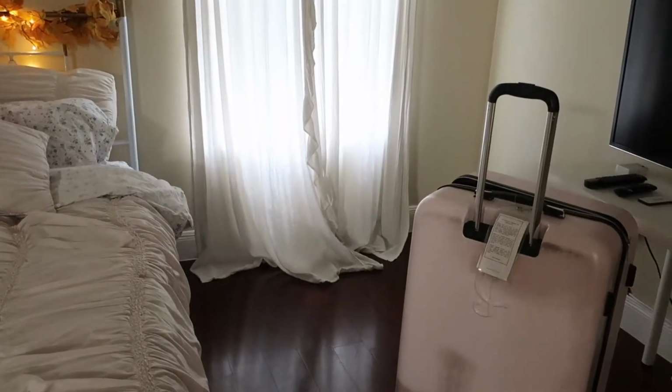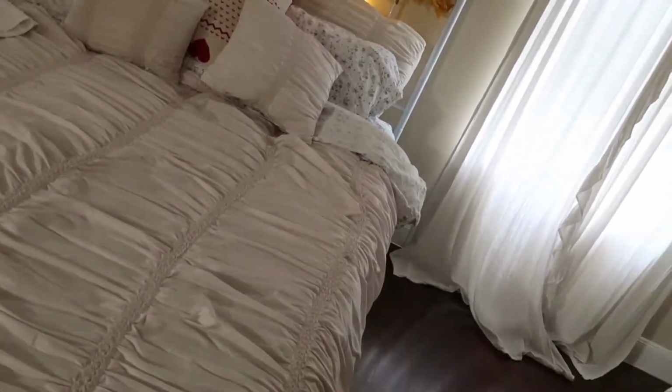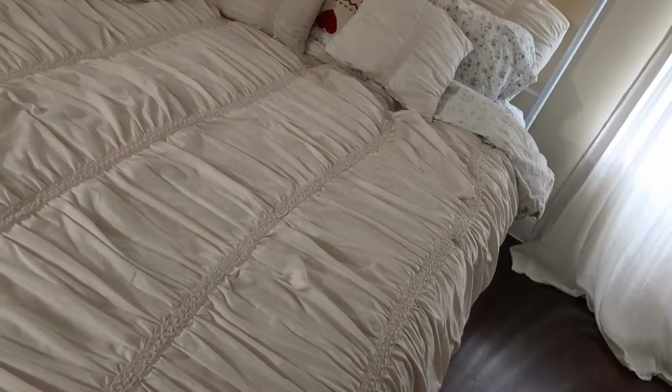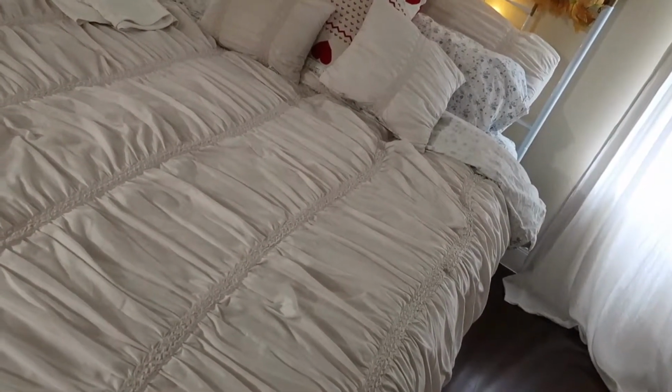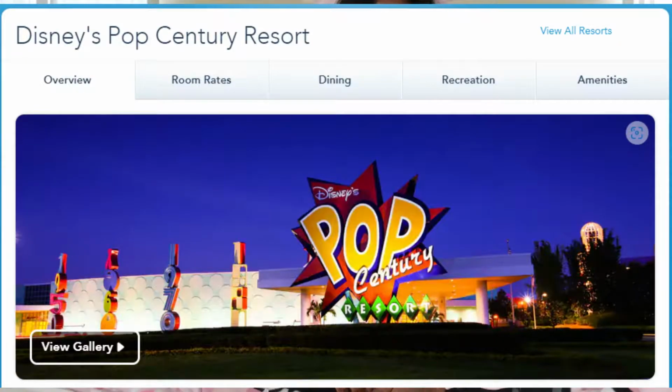I'm actually packing a day early because tomorrow I'm gonna clean and pick up my birthday cake, but for now I'm gonna place everything I know I'm bringing on the bed. I'm washing clothes so that everything I have will be done in the dryer, and then I'm gonna start packing it into my suitcase. Pop Century is themed with different decades, and we're staying in the 60s section. The room we booked is the 1960s hippie pool.